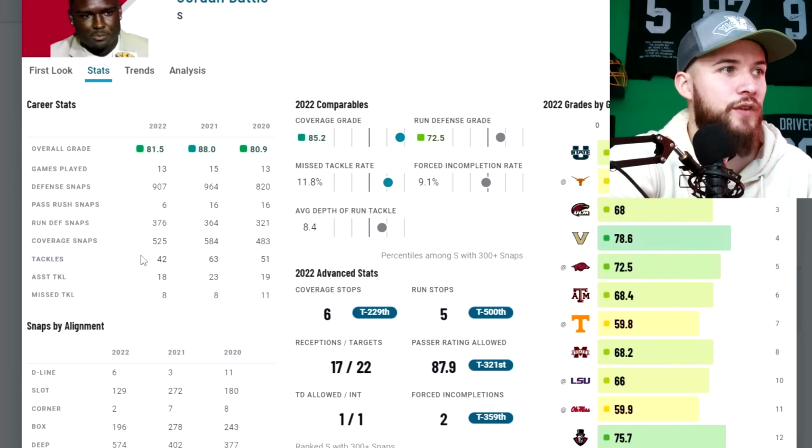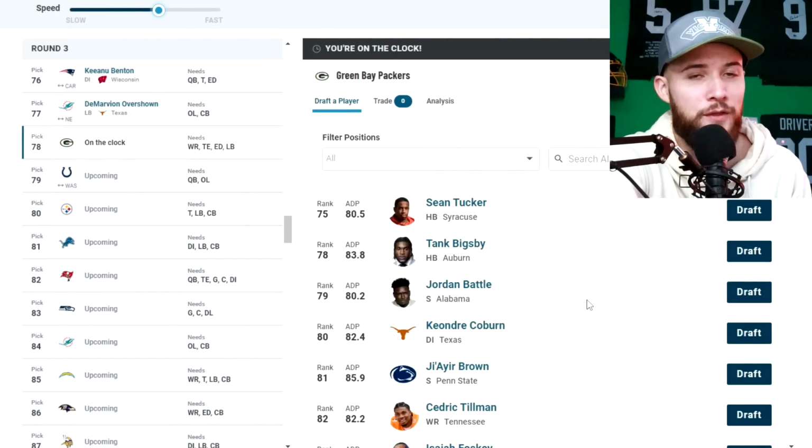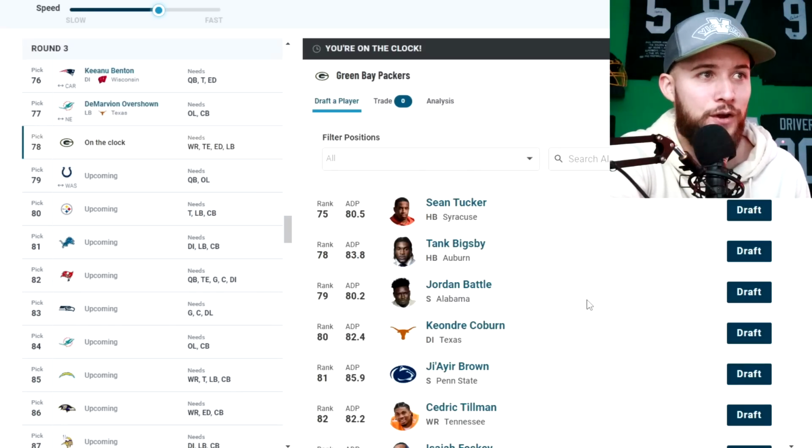He had 42 tackles, 8 missed tackles in 2022. He had a higher grade last year in 2021. But I think getting him here in the third round would be an absolute steal. Like I said, I don't see him falling to the third round. But if the Packers were to end up picking here in the third round and he was there, maybe this ends their third round curse.